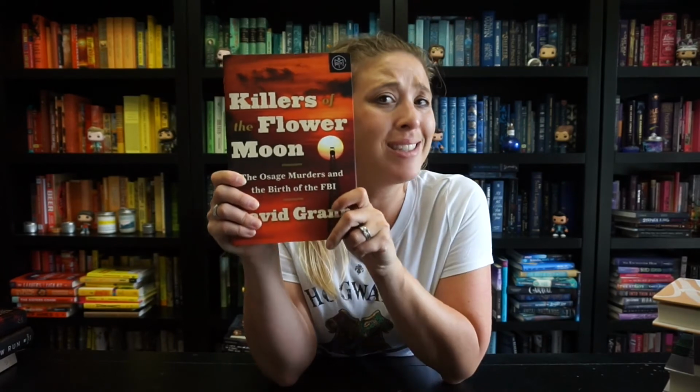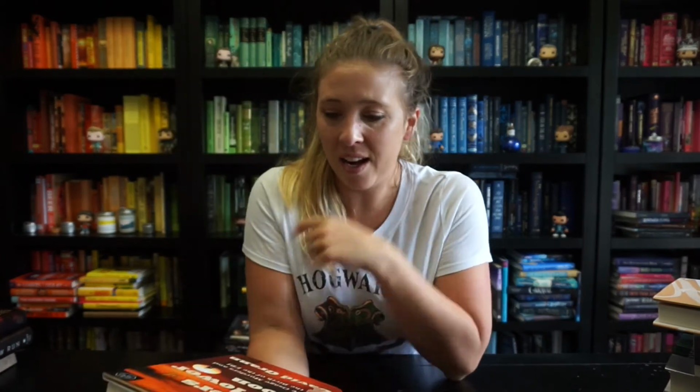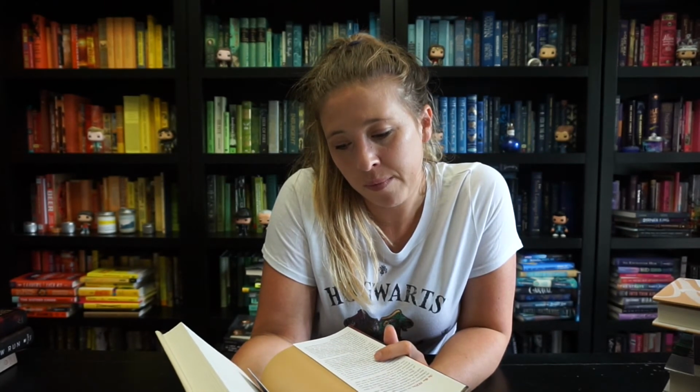Killers of the Flower Moon. This is not something I would normally get, but I got it for the $9.99 price with the Book of the Month thing. And I believe that this has to do with the injustice of Native Americans, I believe. Yeah, the Osage Indian Nation. Since I am part Native American, I am interested and want to read things like this.